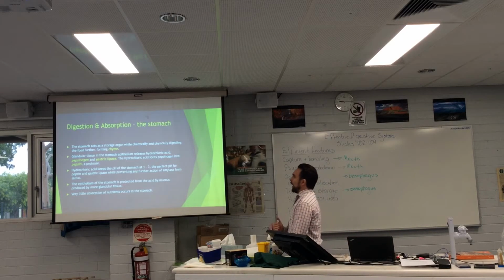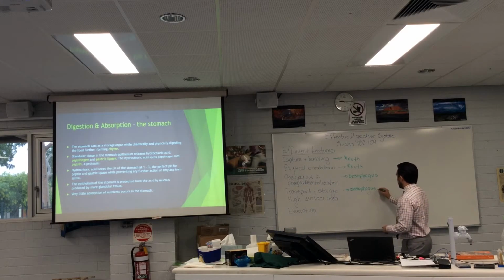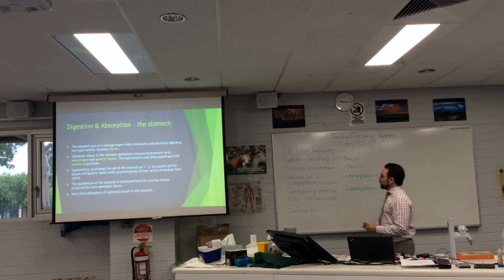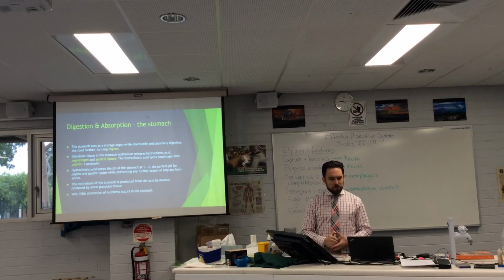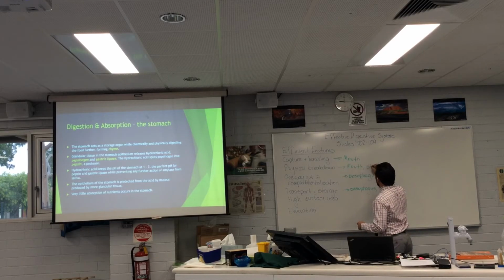So the stomach itself acts as a storage organ. So here we have our first bit, transport and storage. So the stomach works there too. So it's involved in storage, and it says chemical and physical digestion. So here we have our physical breakdown.